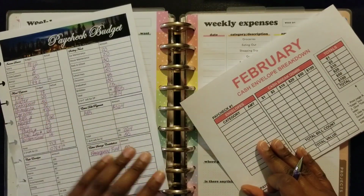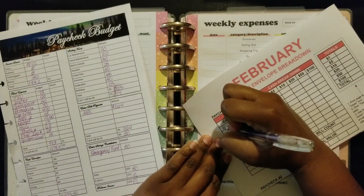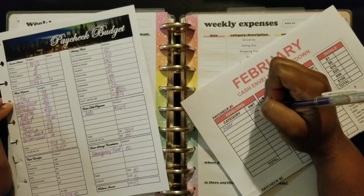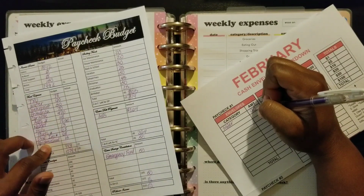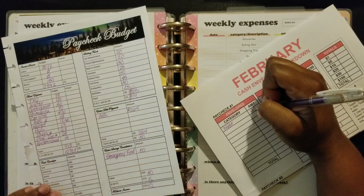If you've been watching me for a while, you know that I do pay my water bill in cash, because I do not like having to pay the fee for using a card. So I budgeted $90 for that. So I need cash for that water bill. None of the rest of this stuff will I need cash for. I'll go ahead and pay that online through my bank account. So all of this will be covered that way.